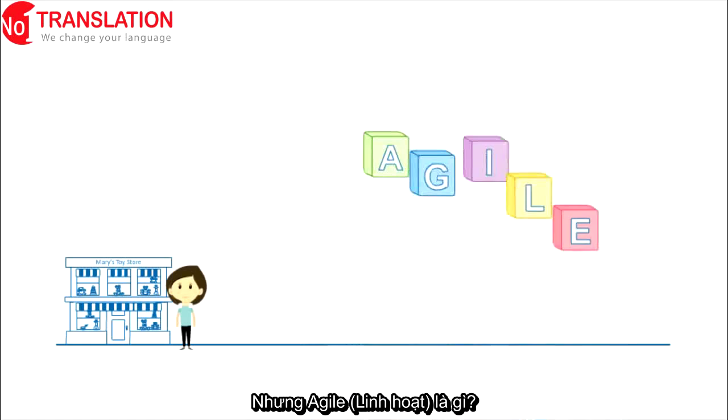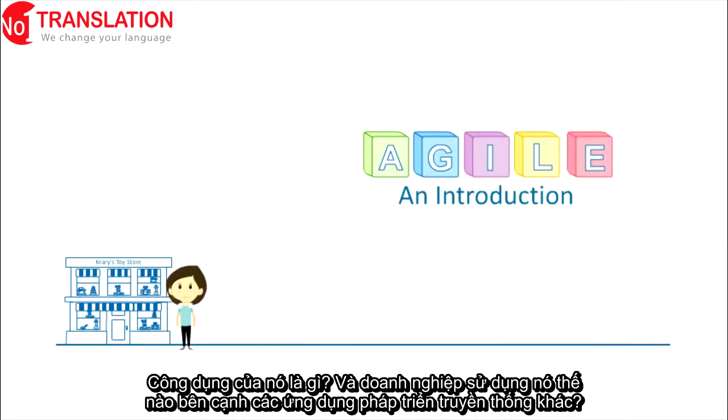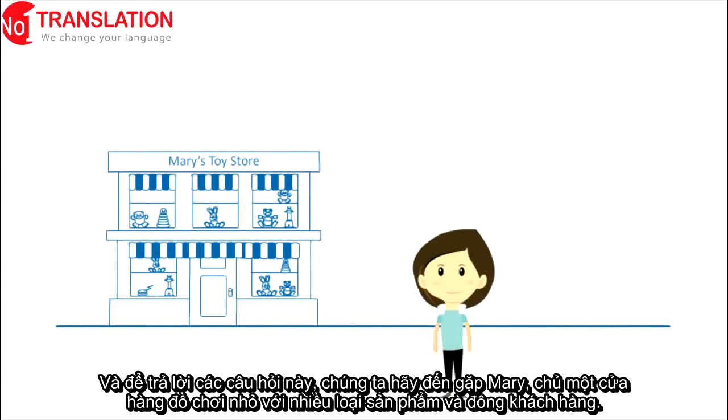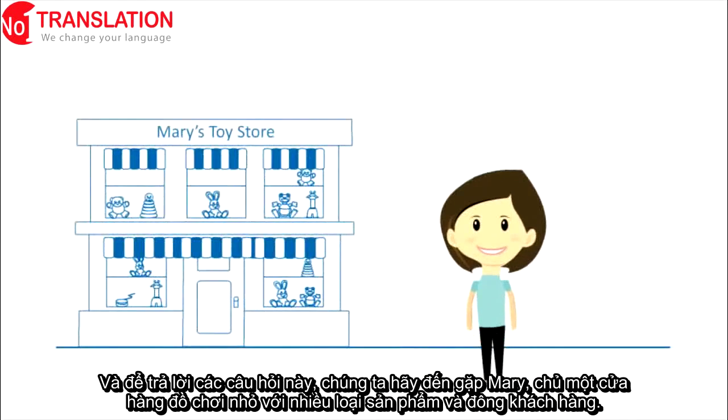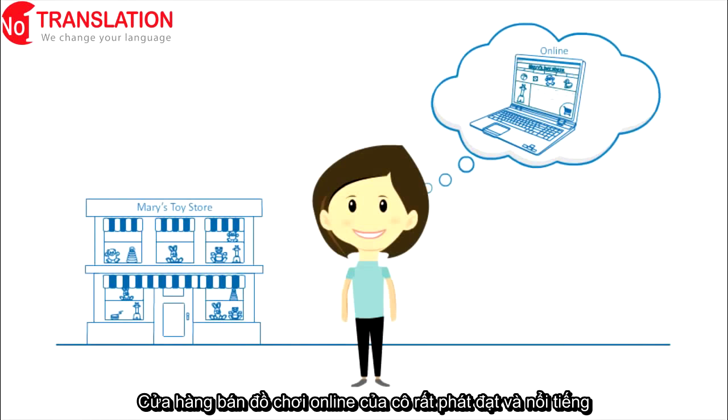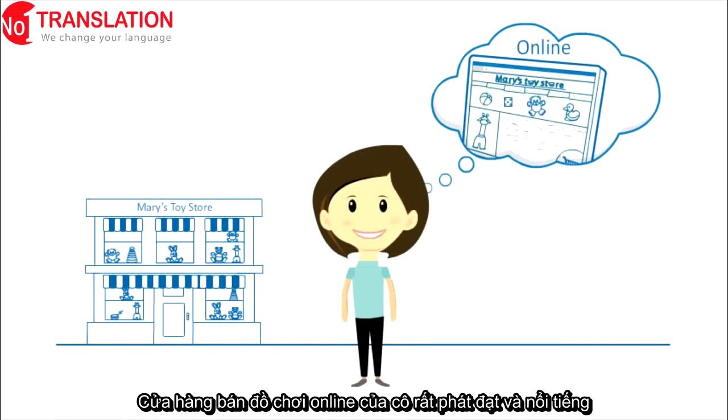But what is Agile? What does it do? And how does it live in an organization alongside traditional development practices? Well, to answer these questions, let's meet Mary, the owner of a small toy store with great products and clientele. Her store is so successful and popular that she'd like to start selling her toys online.